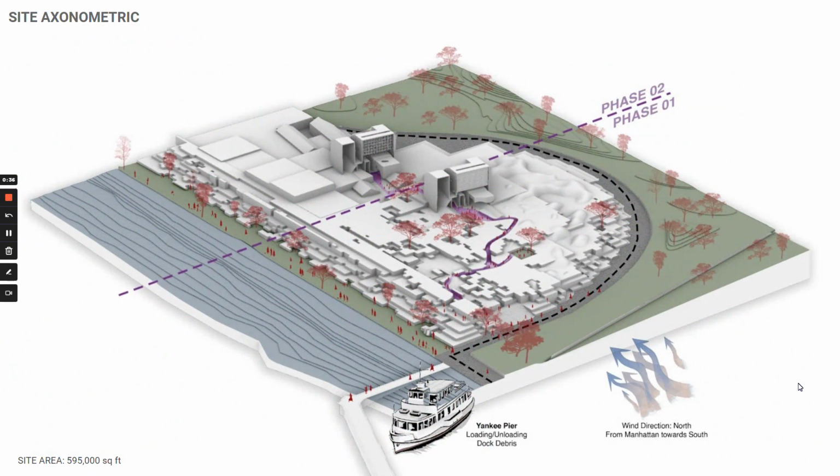The axonometric view indicates the division of the site into two phases. As of now, we are developing phase 1. The idea is to redirect the coastal road on the edge of the Eastern Development Zone around the site and convert the existing road into a green shoreline. The structure design comprises the turbines that absorb the polluted air flowing from Manhattan and filter it.